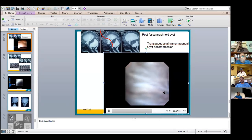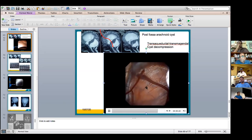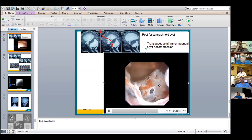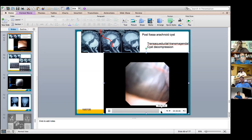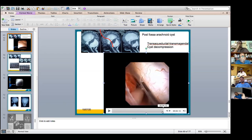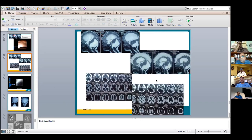The cyst wall, actually, you can fenestrate it at a number of places. This is the occipital bone. We have gone into the cyst. This is, the cyst is completely marsupialized, you can see. Number of places fenestration is done, along with that, a third ventriculostomy is also done in these cases. The child developed some amount of subdural hygroma, but that settled down.